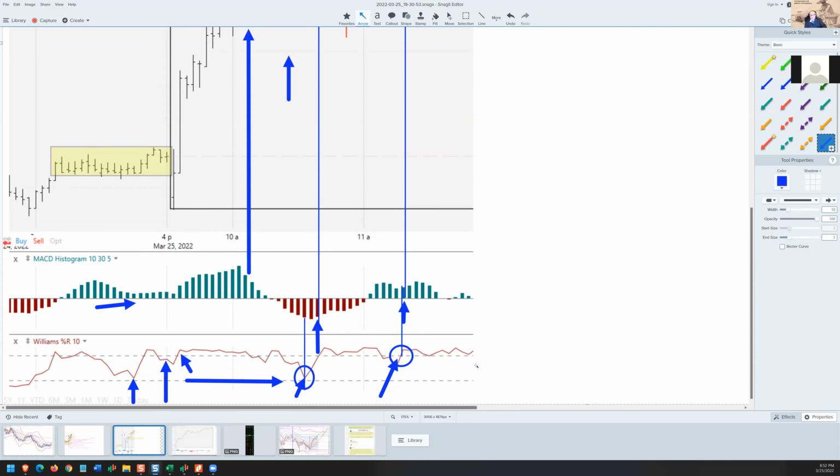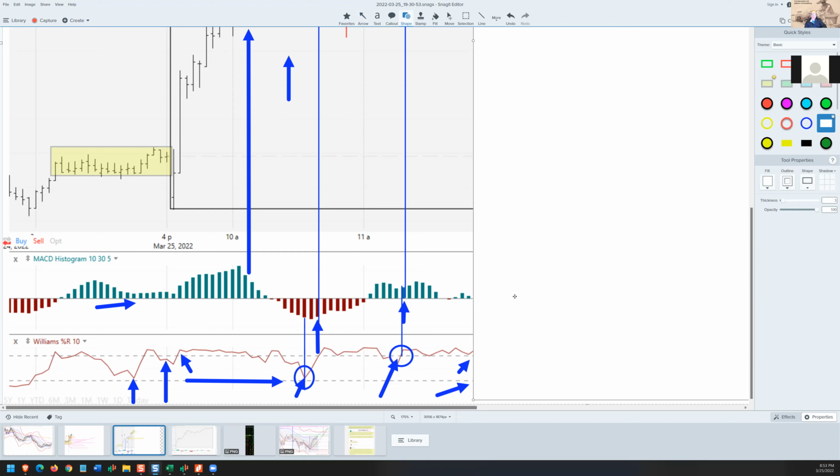So now my job is to watch for, well, this thing never even really dipped underneath the overbought. So technically I could buy a resumption, or I could wait to see the oversold and then start up the new series.